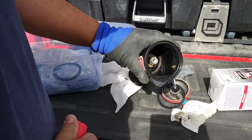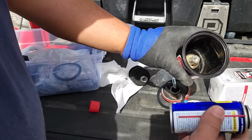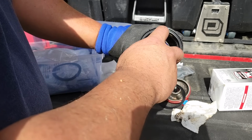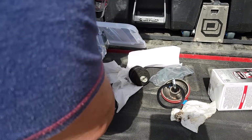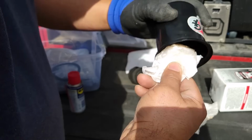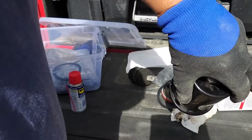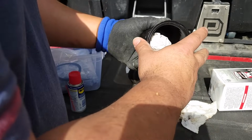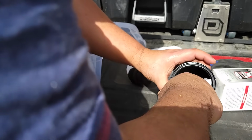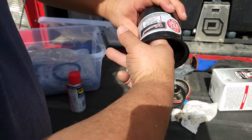Now that it's pretty clean, it's not super duper clean, I'm going to go ahead and spray with a little bit of WD-40, and then I'm going to finish the rest of it with some paper towels. And the reason I put these gloves on is because these are my fuel gloves, but you don't even smell any fuel in them anymore because that is pretty clean, and it's been sitting out pretty much for half of the winter.